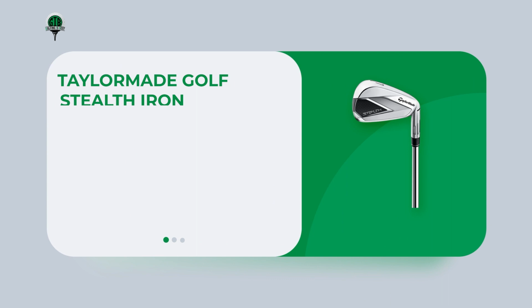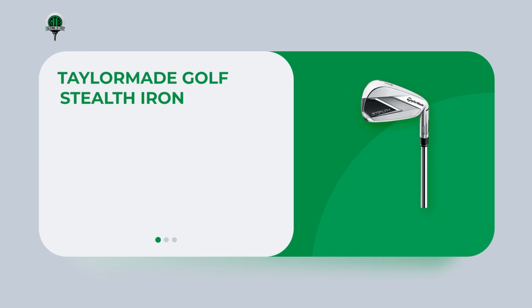TaylorMade Stealth Iron. The TaylorMade Stealth irons are built for maximum distance and forgiveness. It is so forgiving that even a newbie can use it and make great shots around the green. Hence, that's the reason why it is the most forgiving iron for mid-handicappers. During our evaluations, we found that the purpose of the Stealth is straightforward: to reduce the number of strokes required to travel from the fairway to the green.